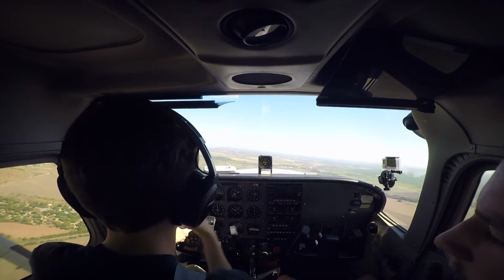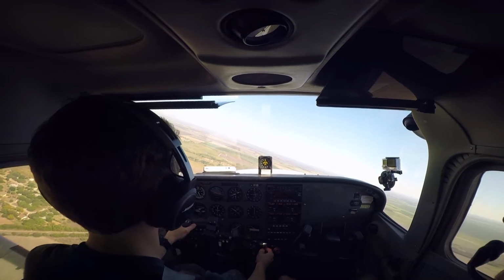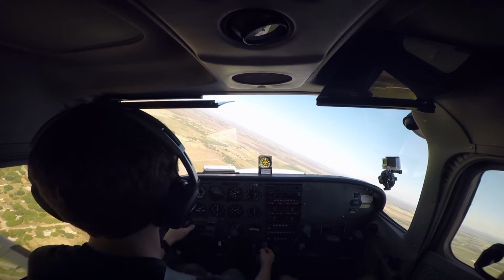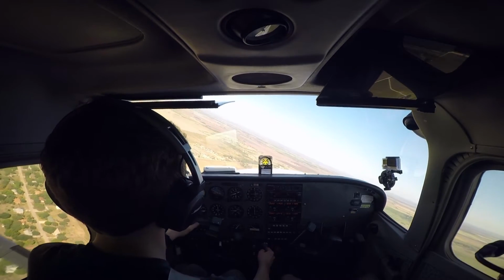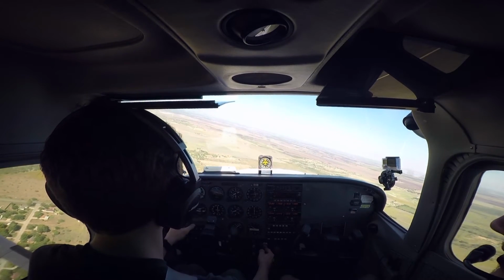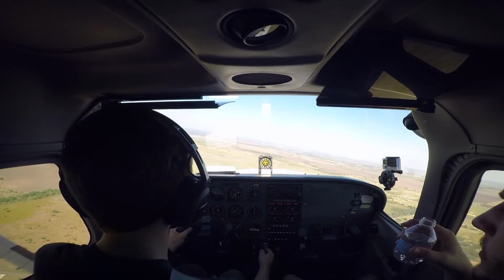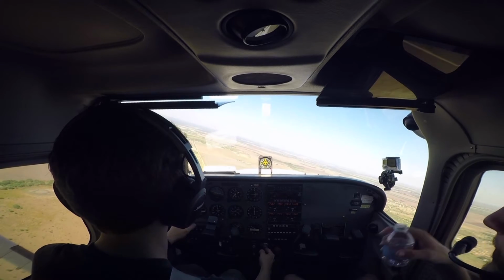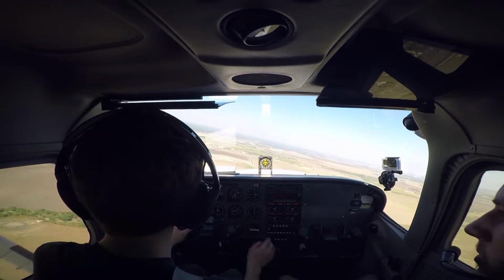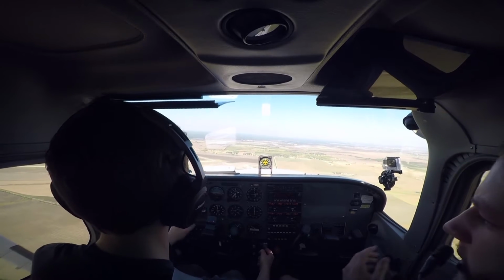Okay, so we're going to go around and land on the other side? Correct. Because otherwise we'd be landing with the wind, which is not what we want, right? Oh, we want to land into the wind? We always land into the wind. Right, where it's not pushing on your tail. Yeah, we don't want a tailwind, because then you'll be floating for days. So is it okay that we're kind of close to 17? Yeah, there's nobody out here. That's why he allowed us to do that.